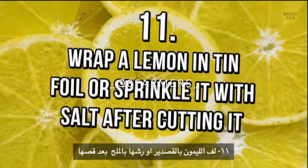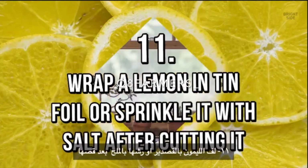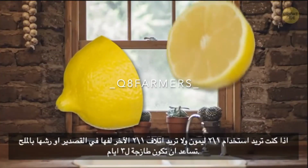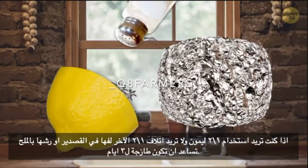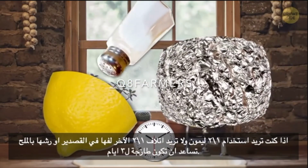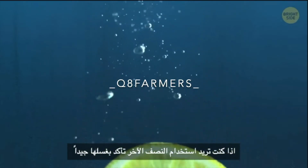11. Wrap a lemon in tinfoil or sprinkle it with salt after cutting it. If you only need half a lemon, don't let the other half go to waste. Wrapping it in aluminum foil or putting salt on the pulp will help it stay fresh for 3 days. Just don't forget to rinse it well before using again.